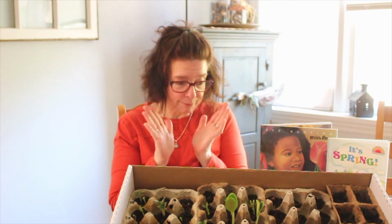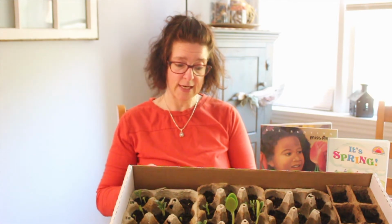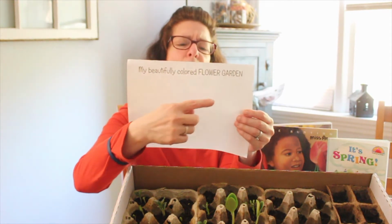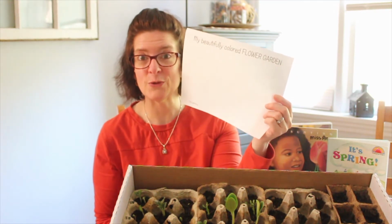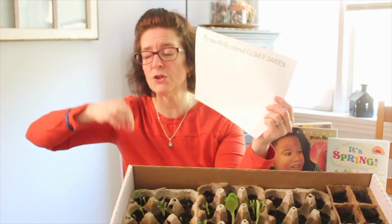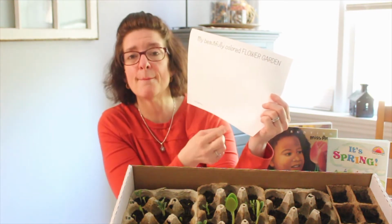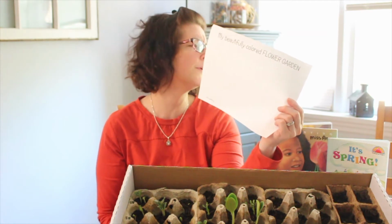I love it. Well, I want to give you some ideas of things that you can do at home to enjoy this theme. So one of the things that I did is I came up with a paper, just a plain piece of paper, and on top I wrote my beautifully colored flower garden. And do you know what we used? We used something called dot painting. And it was a little bottle that had a little dot on the top, and we just used all different colors. And then we went back and we used our fine motor skills and we would draw a green stem to each color. And we made a beautiful garden.